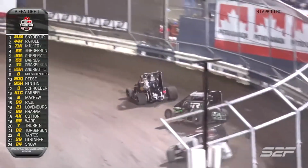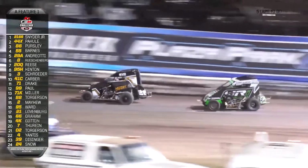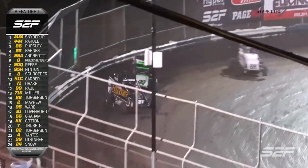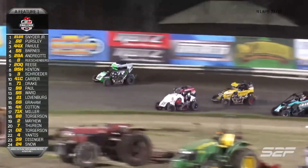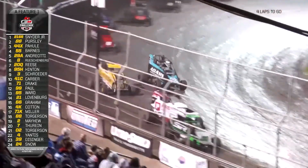That was almost a moment, as there you see him bike up again, and here comes Pahuli. Pahuli's like a shark in water, and he smells blood. Throws the slider into 3, not going to clear. Snyder still your race leader. Now Persley going to throw the slider. Barnes going to throw the slider. Pahuli back to second. I talked about the cushion getting treacherous, Pursley coming back for second. Snyder able to pull away with his battling behind him going on.